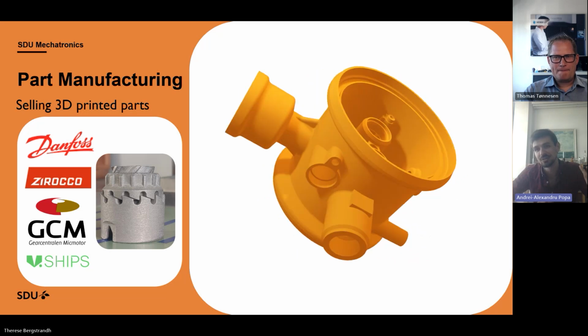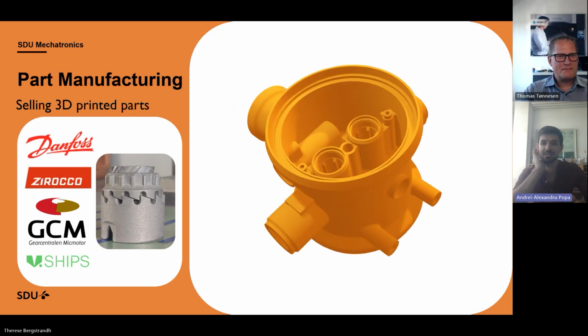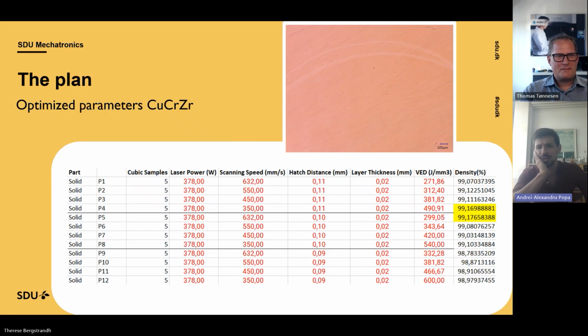So we were tasked to do it. And well, the first thing we did was we developed some parameters for it. On the next slide, you can see that we quickly reached, well, quickly, I have a postdoc that might disagree, but I think quickly enough, we reached 99.1617% density, and we thought for a benchmark, this is completely fine.